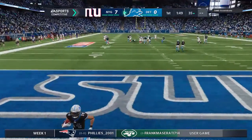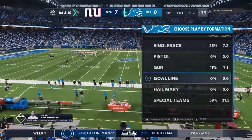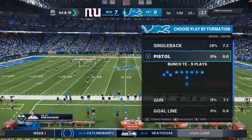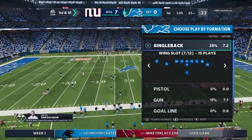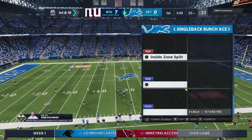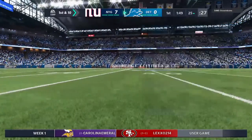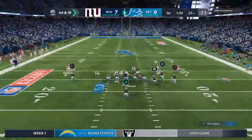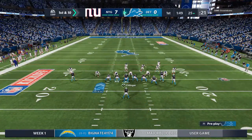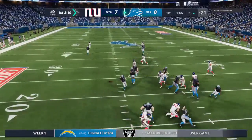Taken about 7 yards deep. The Lions take over 1st and 10 at their own 25-yard line. The Lions offense ready to kick off their next drive. They were forced to punt on their initial drive of the new season. Now they're ready to go as they begin again with a 1st and 10.